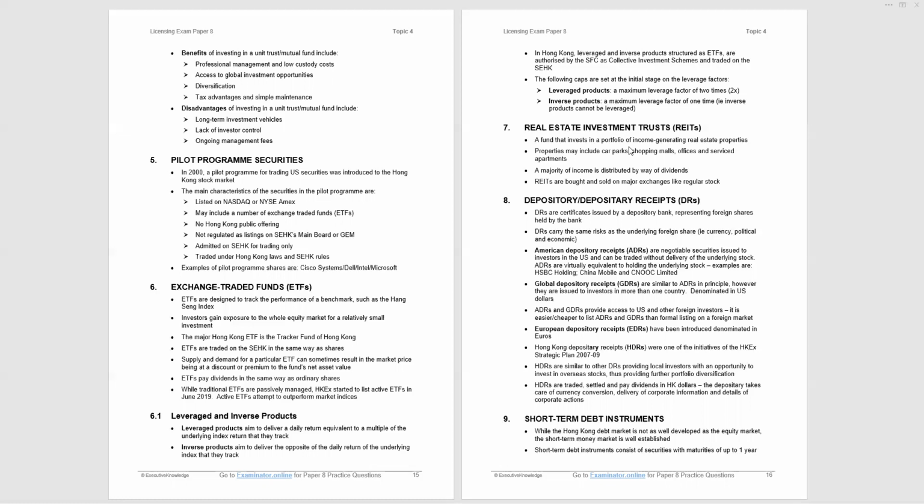Easy to examine that point, and it has been examined. Supply and demand for these funds can sometimes result in the market price being different from the fund's net asset value. That's the same with any listed fund. And the last point under section 6, most exchange traded funds are passively managed. That is, they are benchmarked to an index, and if they move away from the index, then they will adjust the weighting of the individual investments. But we're told that the stock exchange in Hong Kong started to list active exchange traded funds, and these attempt to outperform market indices.